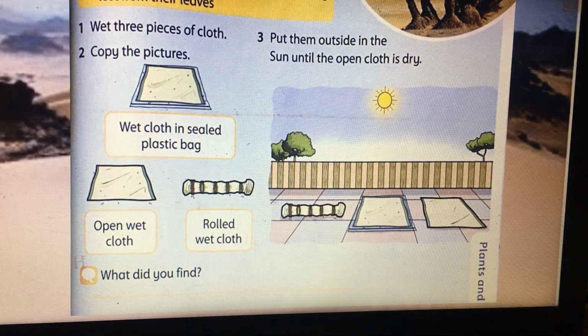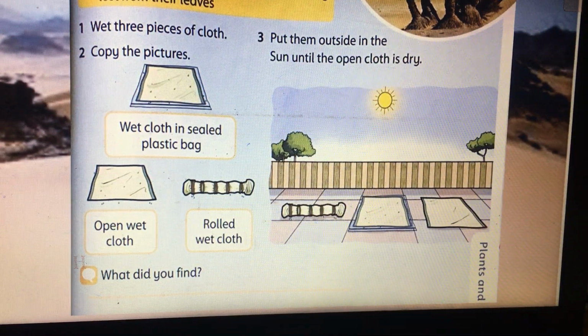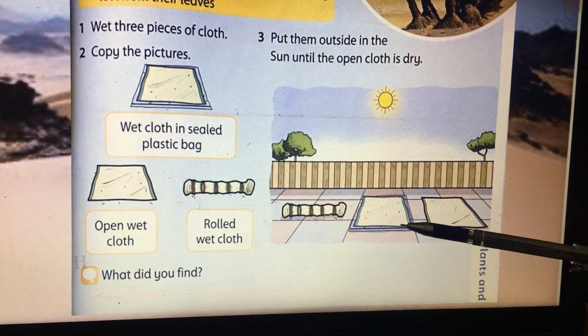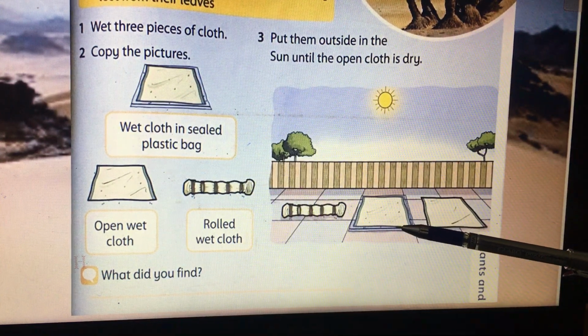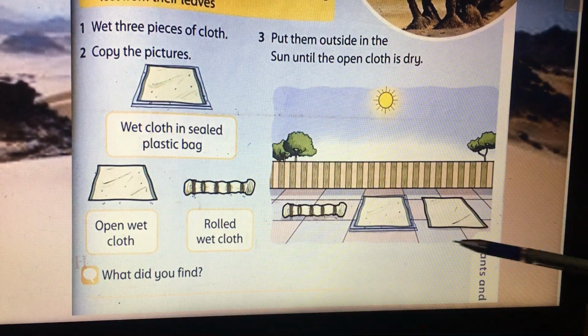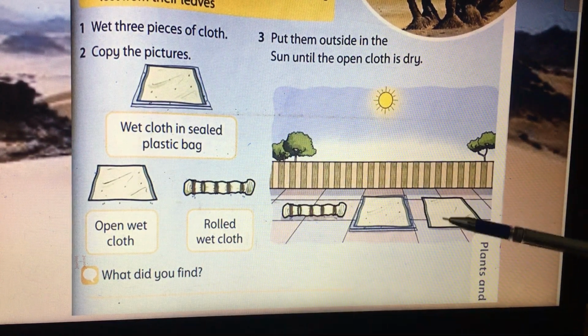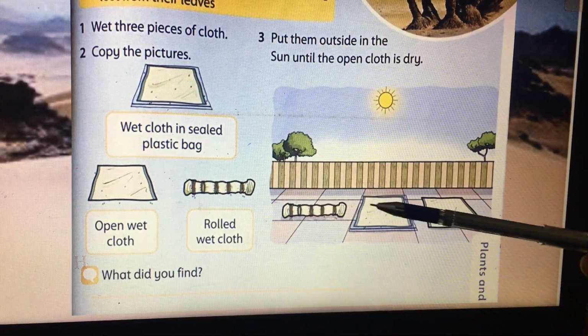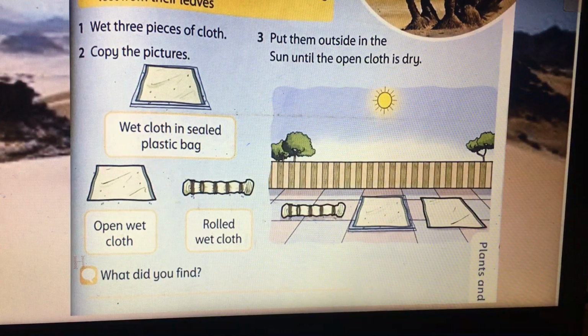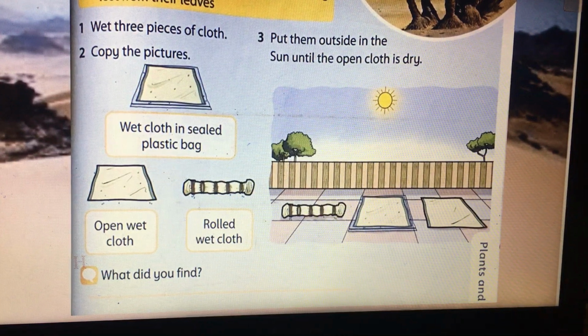Okay? So if you make this investigation, you will understand what I explained. So put those 3 wet clothes. This one, open wet cloth. This one open, but we put it inside the plastic bag. And this one, rolled wet cloth. So this one will dry first. Then those 2 wet clothes will still be wet or not completely dried out. This is the first investigation.